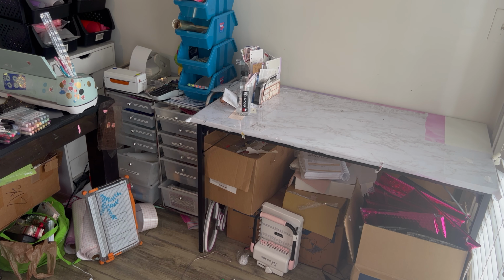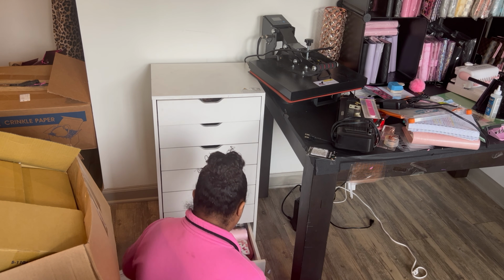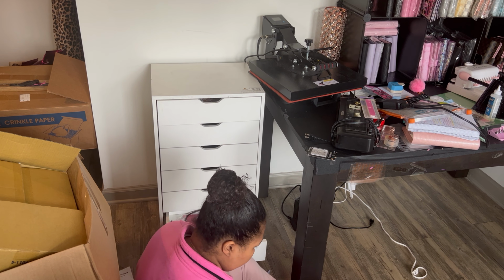Now I'm clearing out this white desk that I got from Amazon. It's a great little storage unit. I had a whole bunch of stuff in there, but I'm going to use it for storage. That's why I moved it from this side to the other side, because I couldn't really get to it. It was pushed back in the corner. So now I can actually get to it and organize my stuff a lot more. I know I have a lot of boxes, but I'm going to put them in the storage.